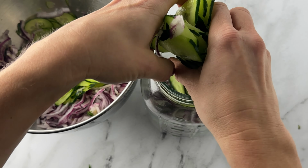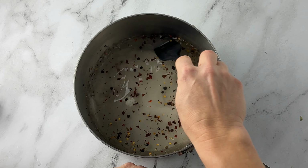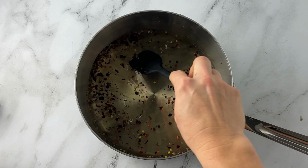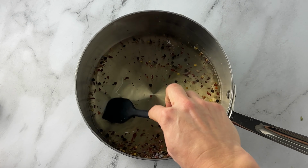So it makes a lot of relish. I just shoved all my cucumbers and onions down inside. Then in a saucepan, you're gonna heat all the other ingredients, stirring until the sugar's totally melted. This doesn't take long at all. It doesn't need to get too hot.